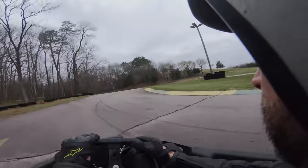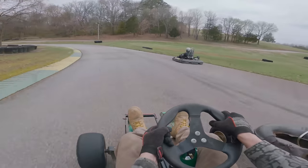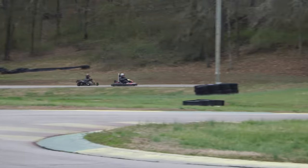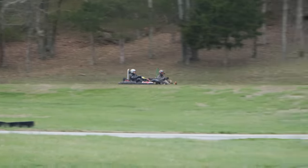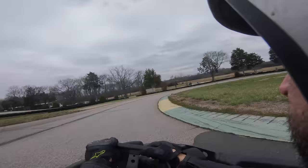It's important to note that the rental cart Ike is riding is no slouch. They're powered by degoverned Honda 8 horsepower engines, capable of between 40 and 45 miles an hour in the straightaways. It is hilarious to see that 670 cart blow by the rental like it's standing still.